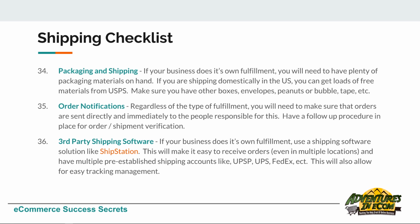Number 35, order notifications. So regardless of the type of fulfillment you have, you're going to need to make sure that orders are sent directly and immediately to the people responsible for this. So you need to have a follow-up procedure in place and make sure you get order and shipment verification.